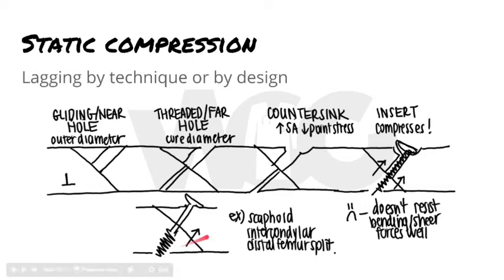Some of the disadvantages with lagging is that it does not resist bending and shear forces very well. So if you take a classic distal fibula fracture as an example, if it is the right pattern, you can put in a lag screw, but you can't trust the lag screw to hold everything together. That's the most important screw because it provides the compression and allows for the primary healing, but you'll have to add a neutralization plate, often a 1/3 tubular plate, that will resist the other forces, the bending and the shear forces.